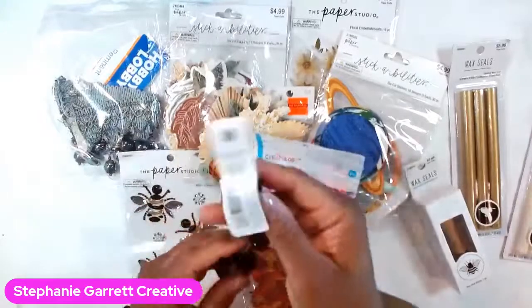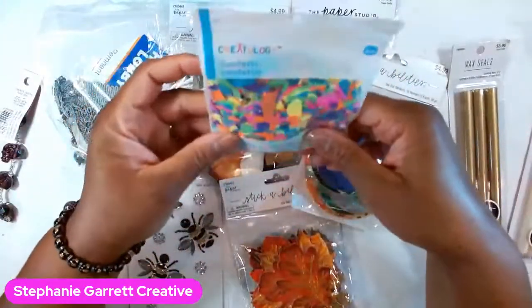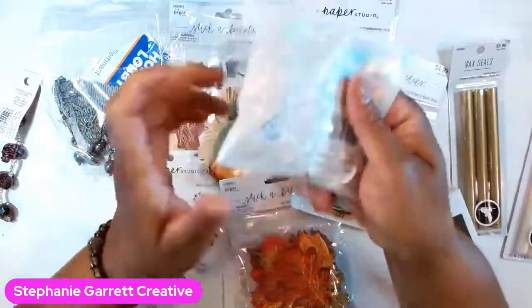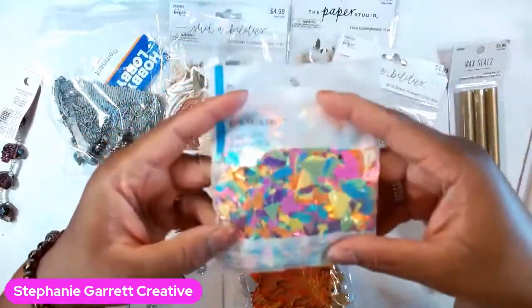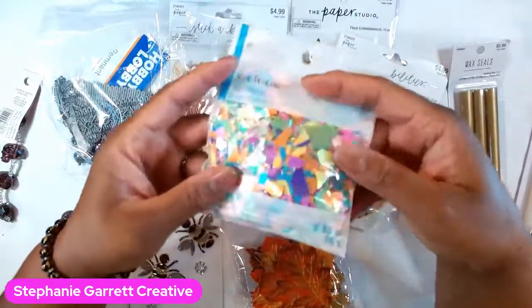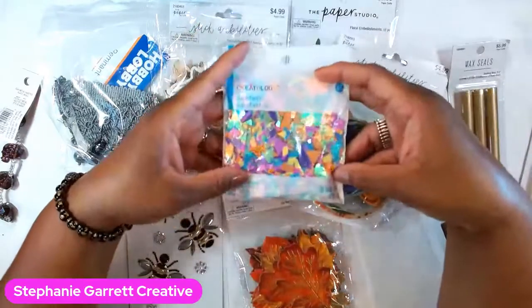But anyway, I got these at the Michael's in Chicago, and I got this confetti mix. I've forgotten about this stuff. It's really nice. I'm going to try to do a master board using some of this stuff on top of the master board. I think that would be kind of cool. So that's really nice.